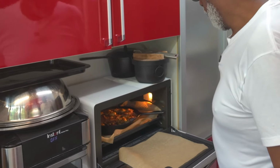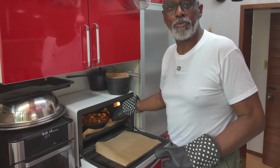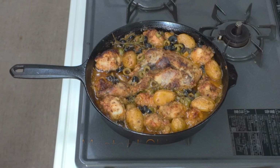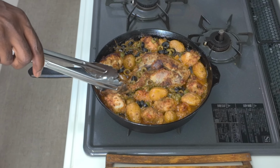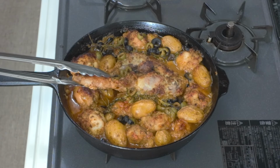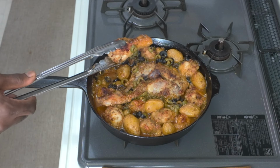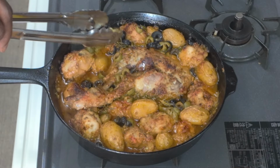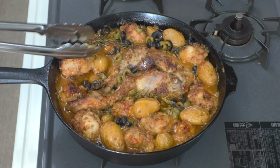Made another dish here. This one is very similar to the last one I made, chicken and potatoes, but slightly different. I added black and green olives, and the cuts of chicken are a little bit different. This is a leg and thigh, and I've added about 10 little buffalo wings here on the sides. So I'm gonna let this cool down a bit, and then I'll plate up.